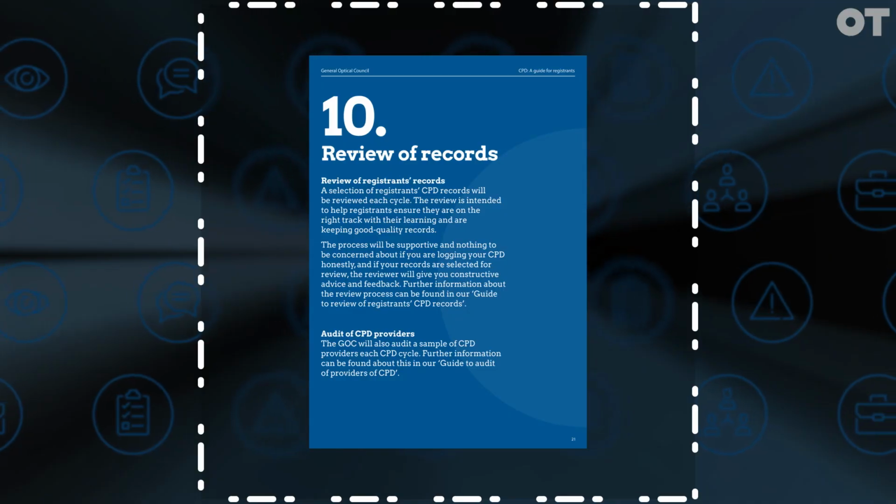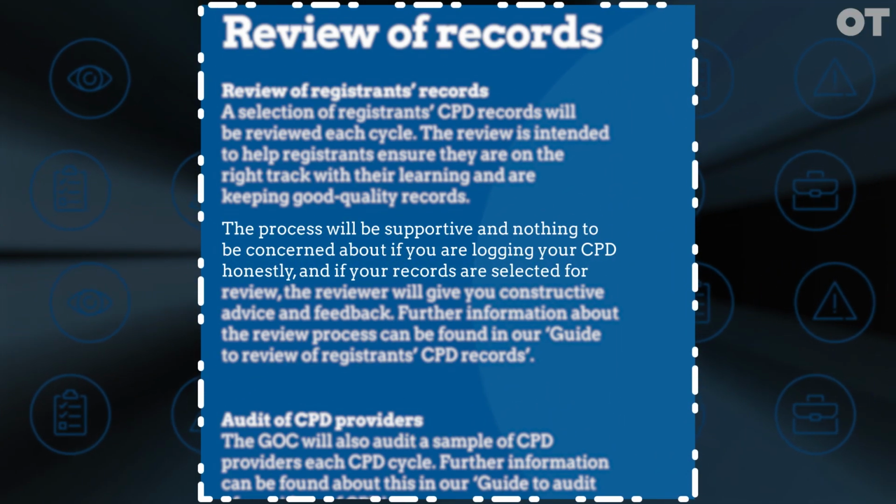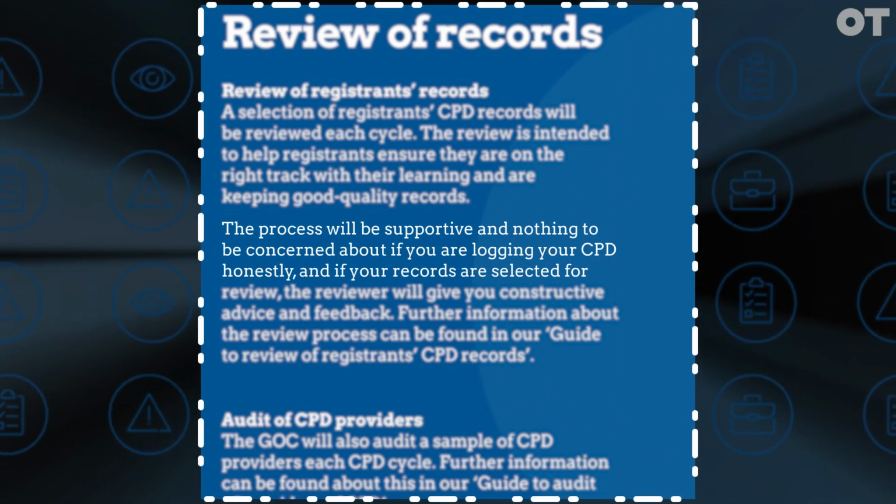Review of records. The GOC will be reviewing a selection of registrants' records each cycle. They say that this process is nothing to be concerned about if you're logging your CPD honestly. If you are unable to meet your CPD requirements for any reason, you should inform the GOC.